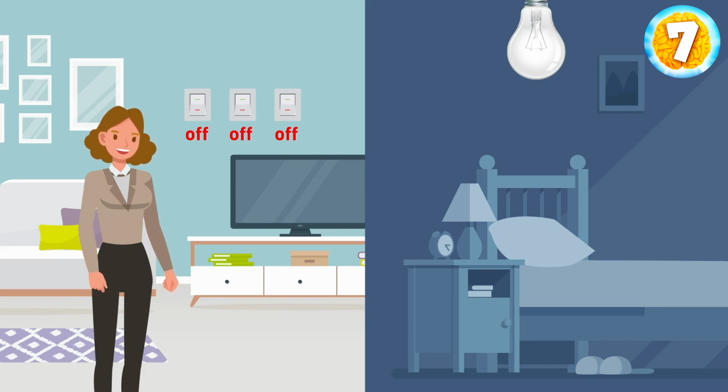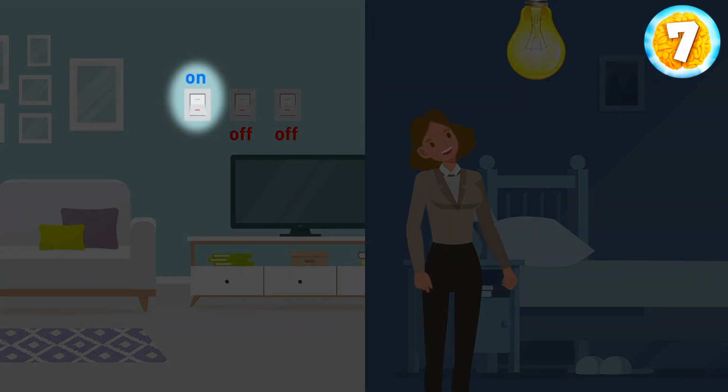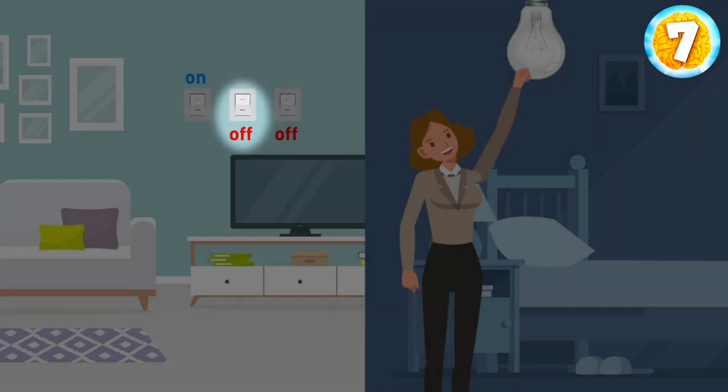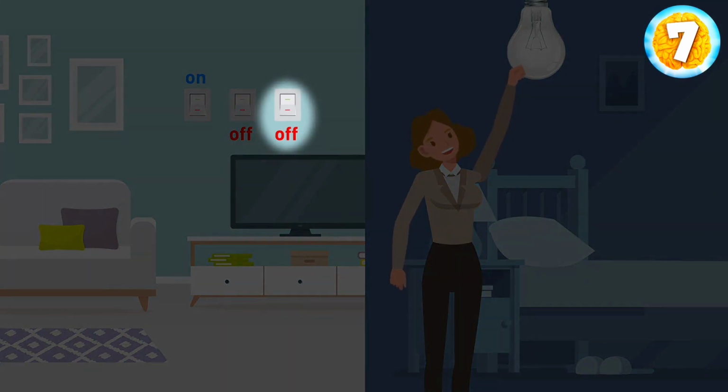Turn 2 random switches on and wait a couple of minutes. Then turn one of them off and walk into the room. If the light is still on, then the controlling switch is the one you left in the on position. If there's no light, touch the light bulb. If it's hot, then the controlling switch is the one you just turned off. If the light bulb is cold, that switch is the one you didn't turn on.